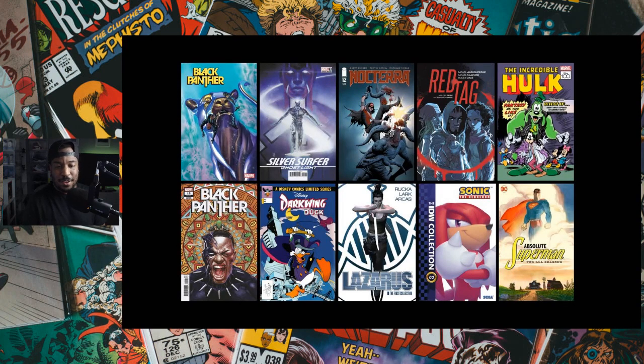That cover A with T'Challa just hanging out of Bast's mouth is so disrespectful. But that cover B by Jermon Peralta is pretty dope. I like that. Silver Surfer Ghost Light number 2's out on final order cutoff this weekend. I just like that B cover.